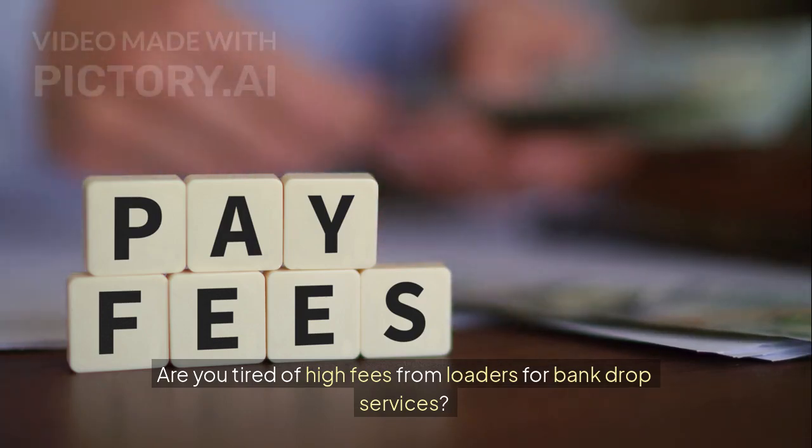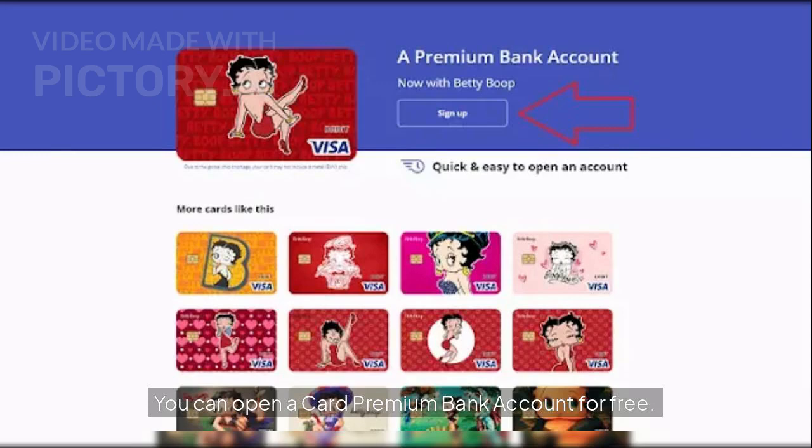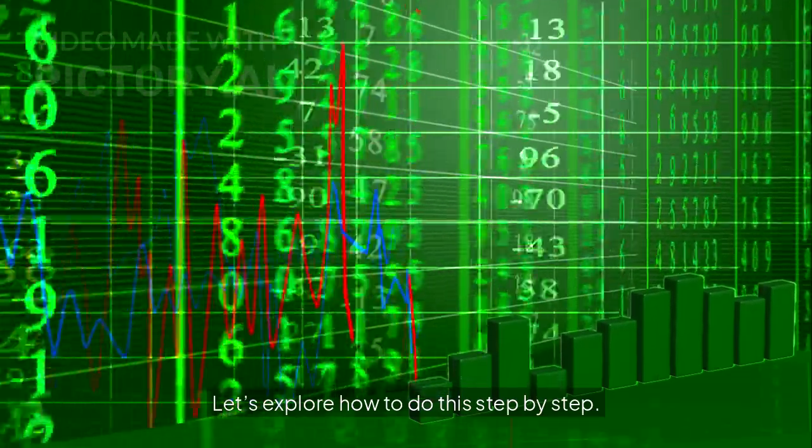Are you tired of high fees from loaders for bank drop services? You can open a Card Premium bank account for free. Let's explore how to do this step by step.